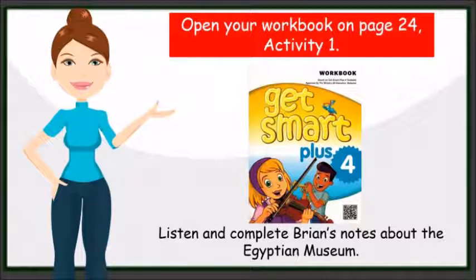2. The Egyptian Museum is very nice. What was your favorite room? Was it the treasures room? No, it was the mummy room. Were the mummies scary? Yes, they were. They were really ugly, too.